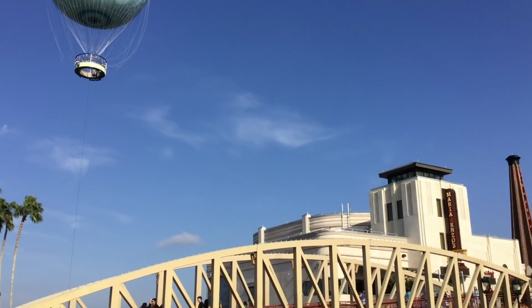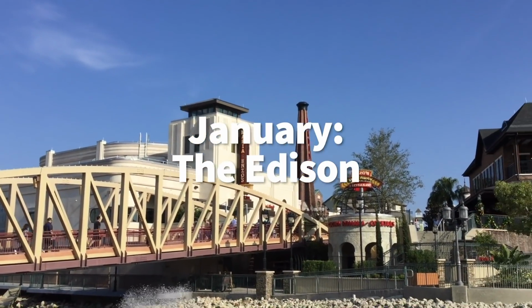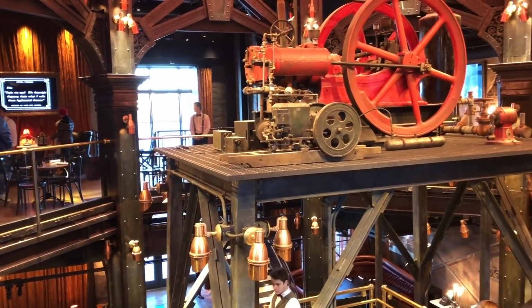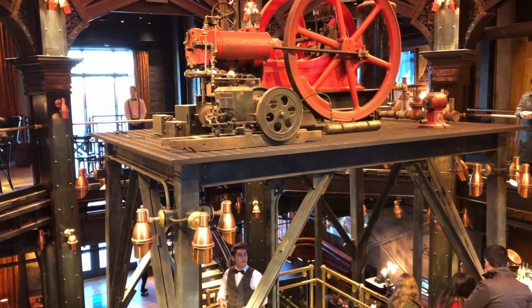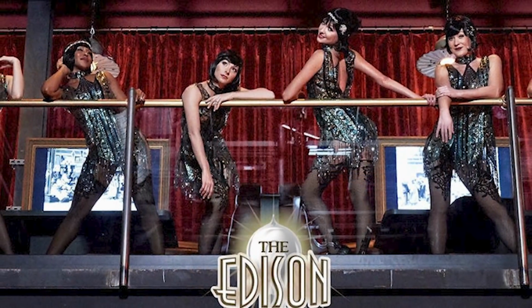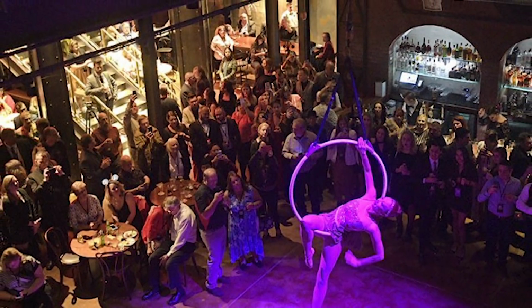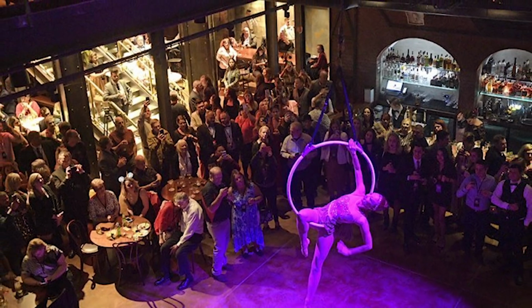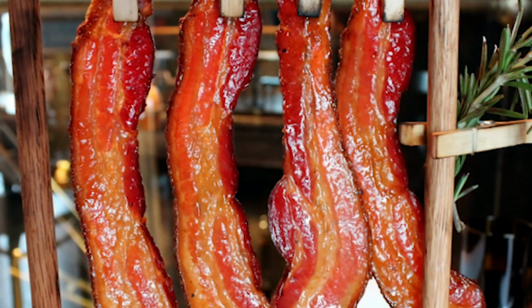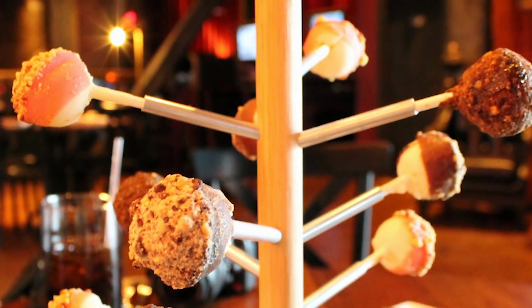Next up, let's head over to Disney Springs in Walt Disney World. Right there in January, we had the Edison open. The Edison's first day was New Year's Eve. In case you don't know much about the Edison, it is a steampunk themed restaurant basically, and they have sort of a 1920s vibe going on. I think after 10 p.m. or after 11 p.m. they have some live entertainment that includes some burlesque performances, some aerialists, all kinds of cool stuff going on there for the 21 and over crowd. But during the day, kids are perfectly welcome, and there's yummy stuff, prime rib burgers, and some of my favorite dessert items, including that lollipop tower, which is cake pops, really, really yummy.